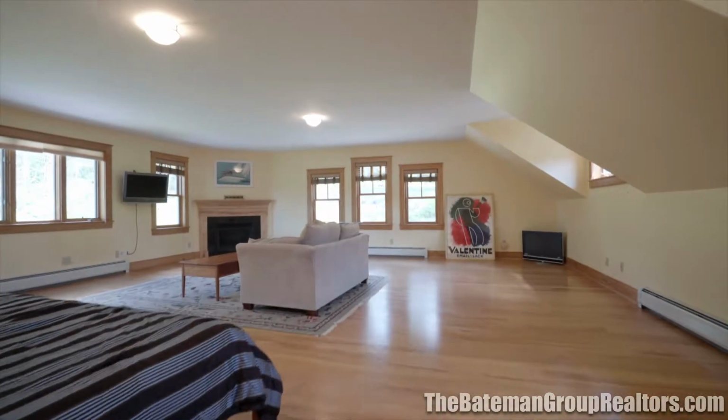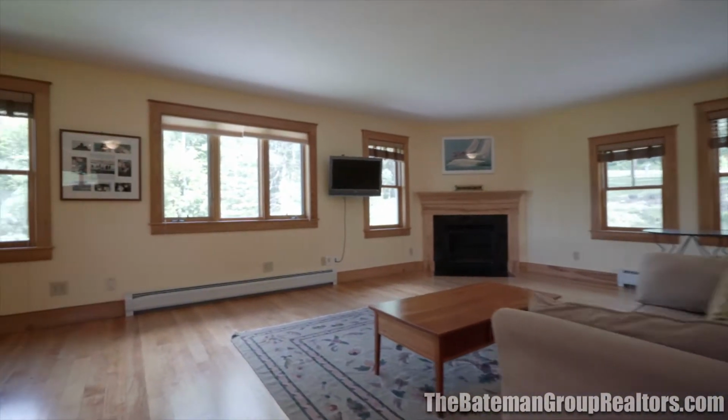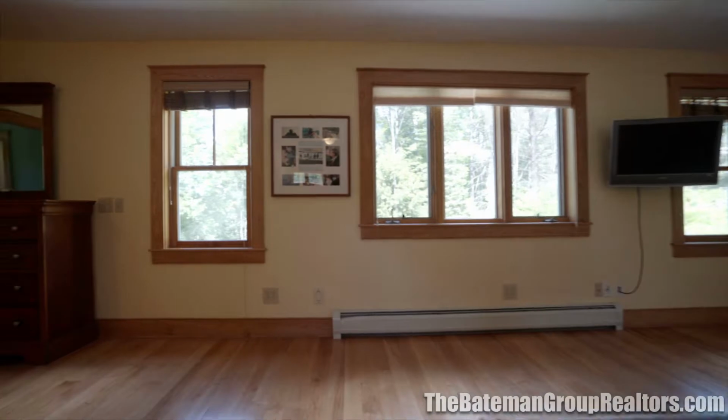This unforgettable property makes hosting friends and family a breeze, or, like the current owners, rent it out when it's not in use.